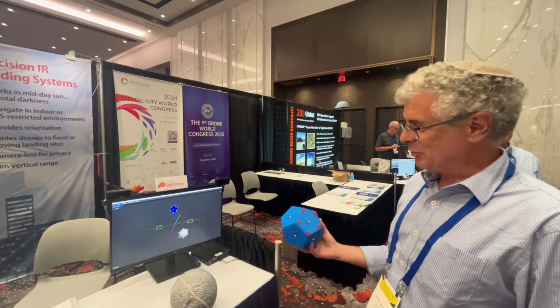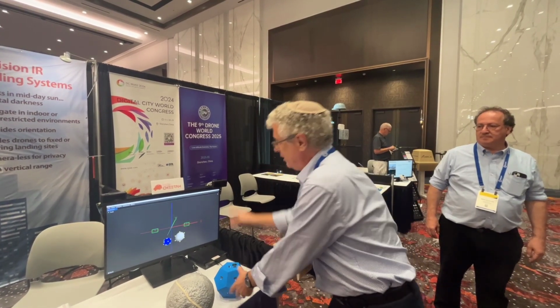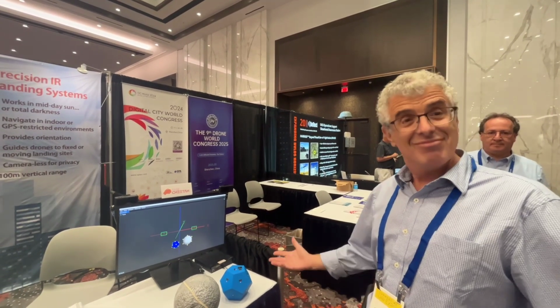This is a motion capture system. Again, we're in the drone space. You can imagine, for an indoor application, you put the sensors around the room, put the lights on the drone, and you'll be able to track them as they're flying around, avoiding obstacles, avoiding people, and knowing exactly where they are. That's us.